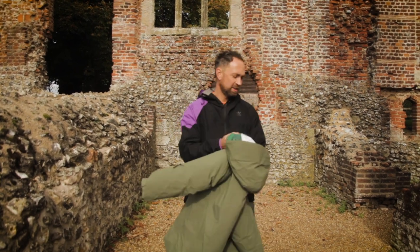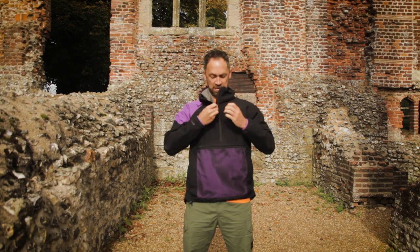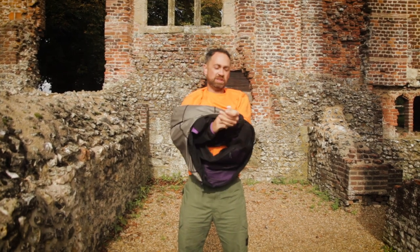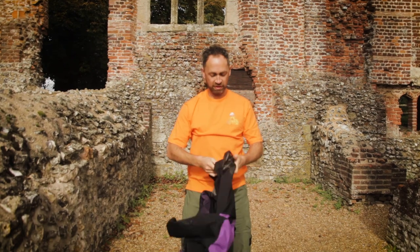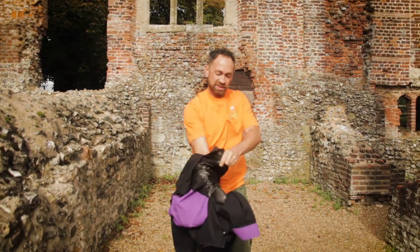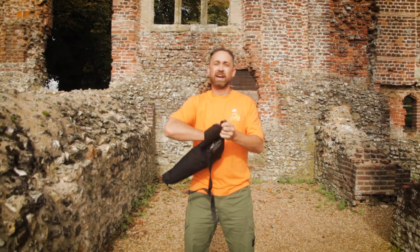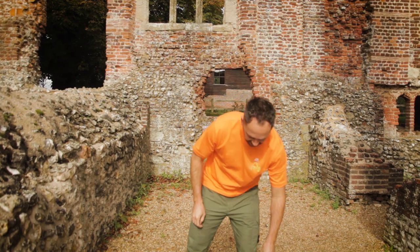Before I slip that on, got a little something to show you guys. We'll do a little review on this Adidas jacket another day because it's pretty special, this little jacket. The thing I like about it is it turns straight into a bag. How cool is that?